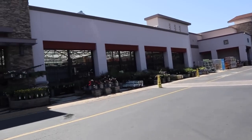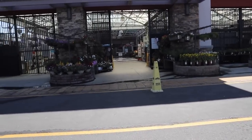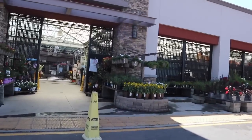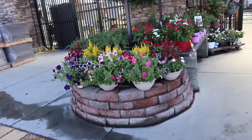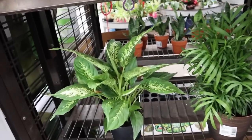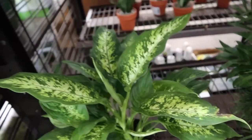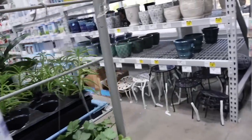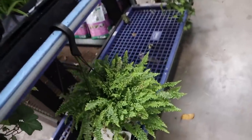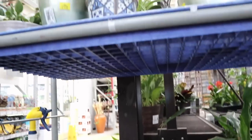Hey, guys, just got to Lowe's. Gonna buy some tape and also look at plants because you know I love them. Look at these, they're plants. I love them. Ooh, how pretty. Some ferns.